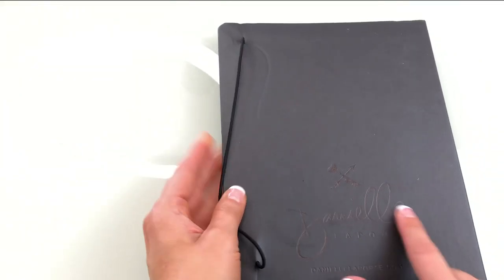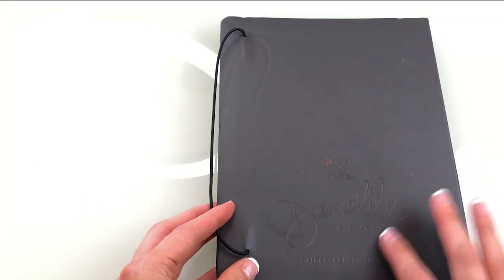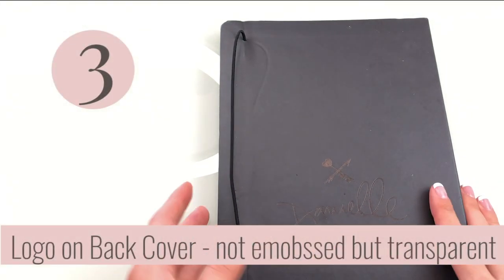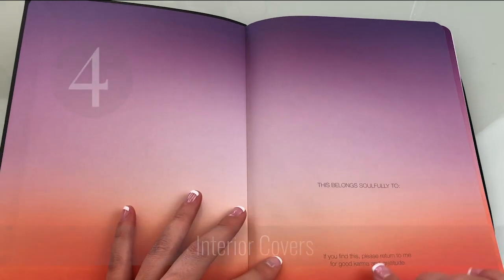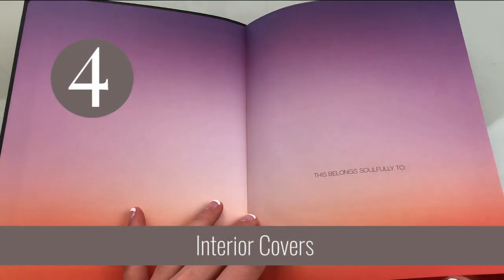And on the back, she has Danielle LaPorte. I don't even know if you can see that. Sort of embedded inside of there. And it's just like at home if you had taken some powder and then used a heat gun on top of it. So over here we have her branding colors, which are that orange to purple, that ombre kind of look that was in style about 10 years ago.